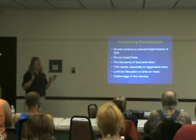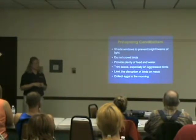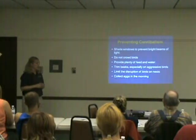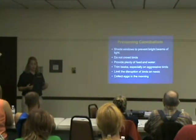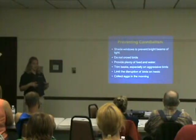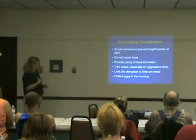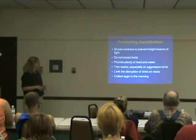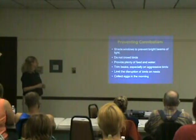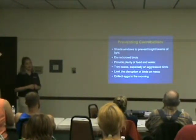If you want to prevent that, try to shade the windows. It doesn't have to be anything fancy, something to maybe let a little bit of light in that just filters it. Avoid crowding those birds. If they're in too small of an area, they're going to get bored and they're going to pick at the nearest neighbor. Make sure to have plenty of food and water. They'll want to fight over it if you don't have enough. If you have aggressive birds, I recommend trimming those beaks to prevent that.